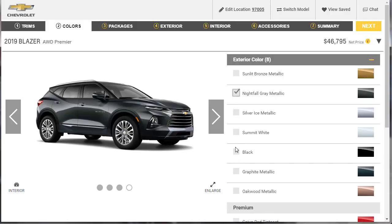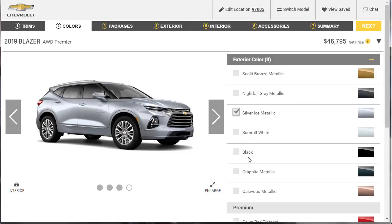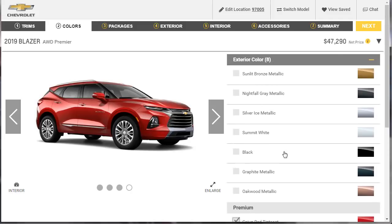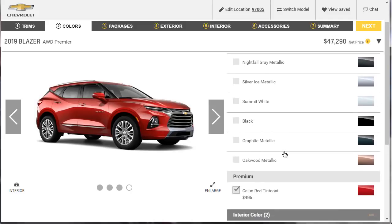I definitely don't want to do black. Silver looks boring. What's the graphite metallic? That looks really green to me as well. Oakwood metallic. You know what? I guess it's Cajun red. I'm not really crazy about any of these colors, to be honest with you. So Cajun red, it is. No. Scratch that. We're going to go Oakwood metallic. It's the closest to pepper dust, and I like the pepper dust, so we're going to do that. Let's move on.